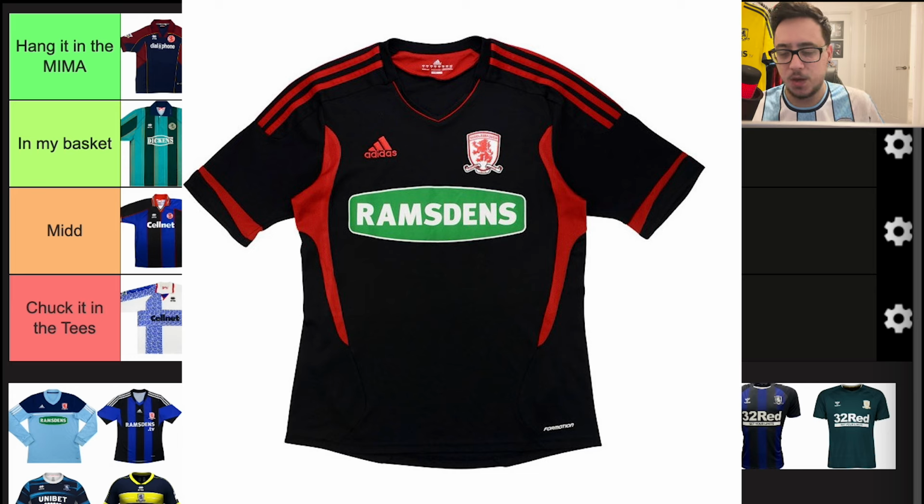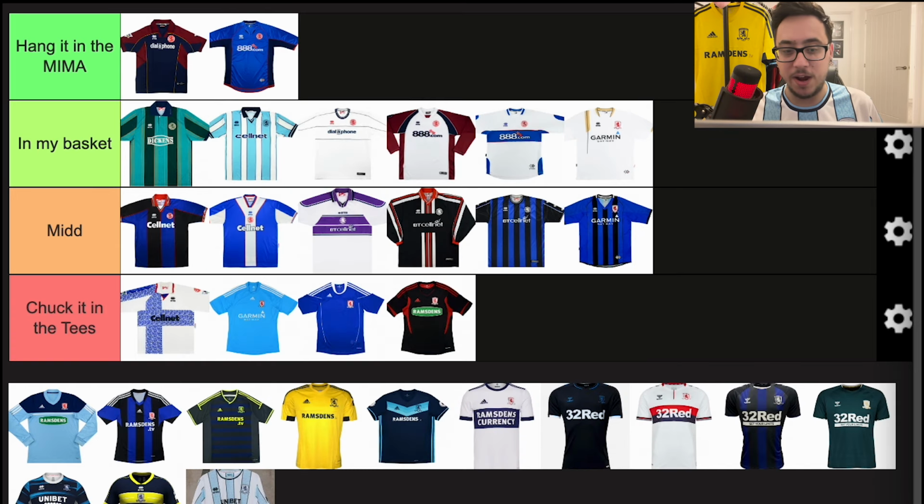And again, you can't excuse the big, fat, ugly green Ramsden's logo. It looks horrid. It looks terrible. So yeah, if the Ramsden's logo had been just a standard white, as the same with the Adidas logo, if that had been white and they took the red away from the sides, I think you turn this into a shirt that might even go in my basket. But a lot of them things are absolutely unforgivable. So that is getting lobbed into the River Tees.